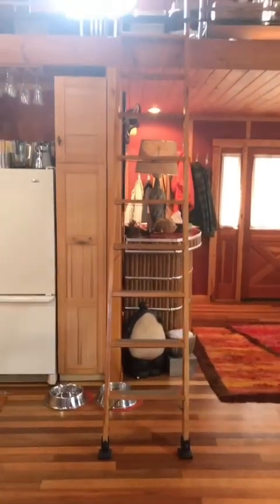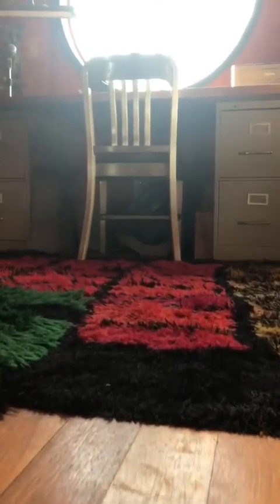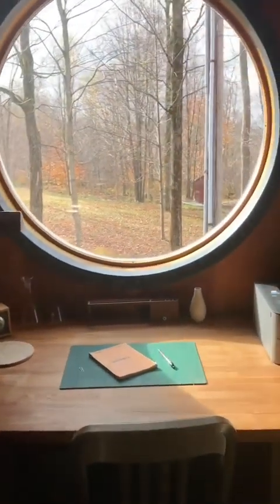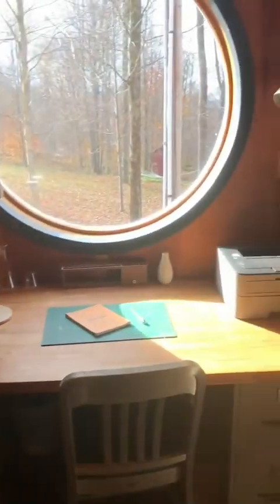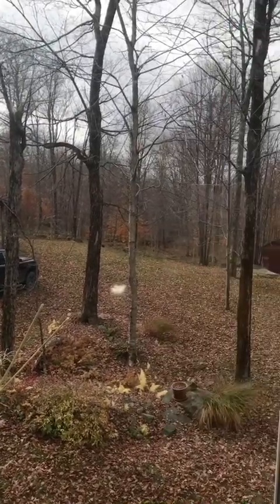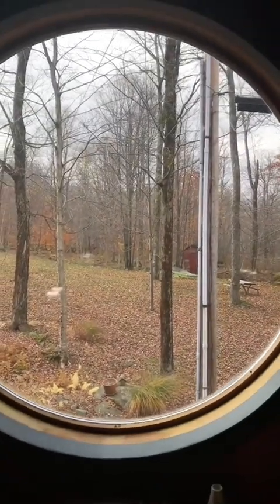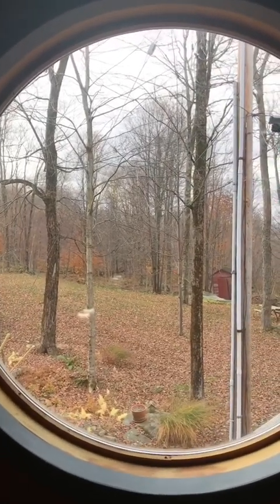The second bedroom is actually this amazing loft space. So let's go up there. Here we are in the loft. And I really can't even imagine a better work from home situation. You just look out on your land. And when these trees are in full bloom, I think it would just feel like you're in a tree house up here.